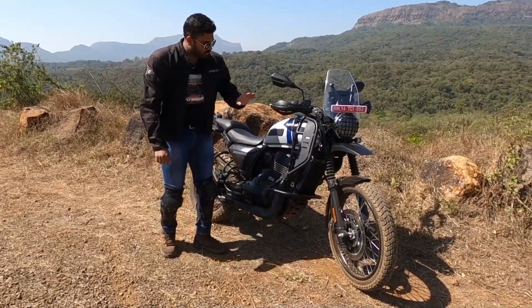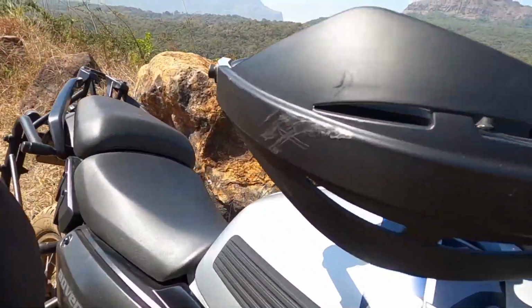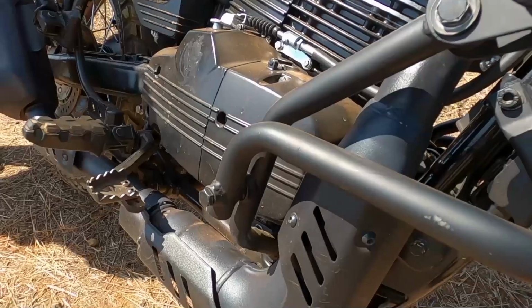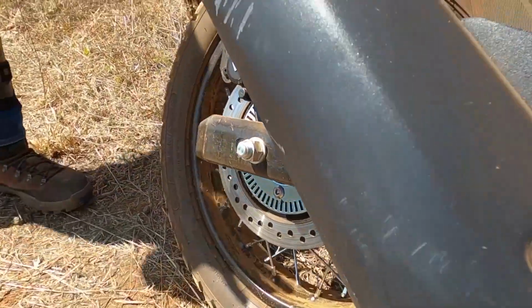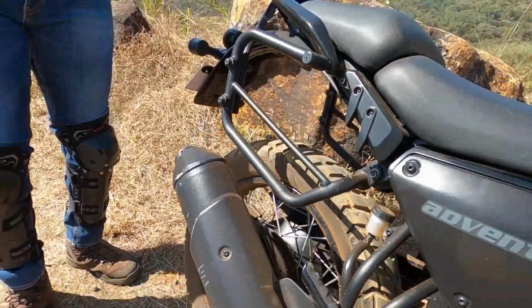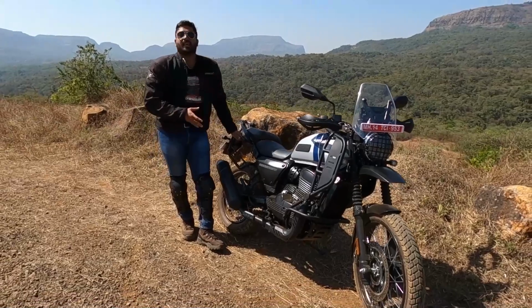But the best part is you can see that there are scratches here, some scratches here, and scratches on the silencer, all of which can be easily replaced or repaired with minimal expenses. So that's the best part about these adventure bikes.